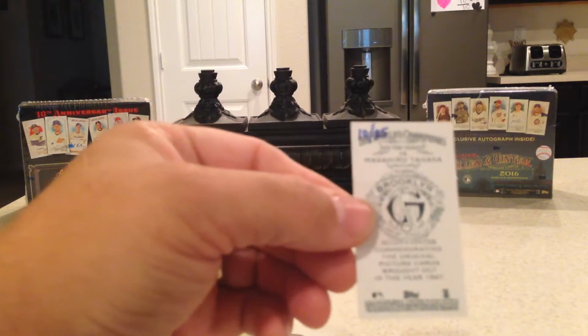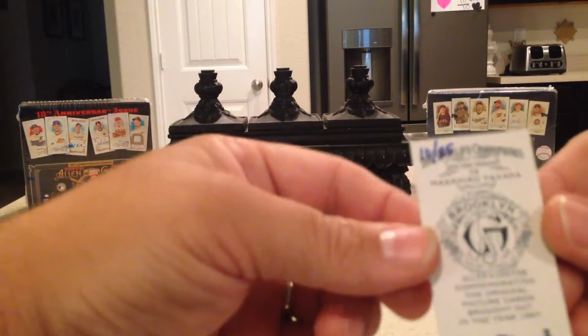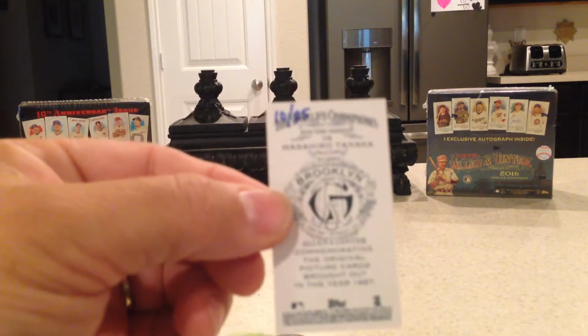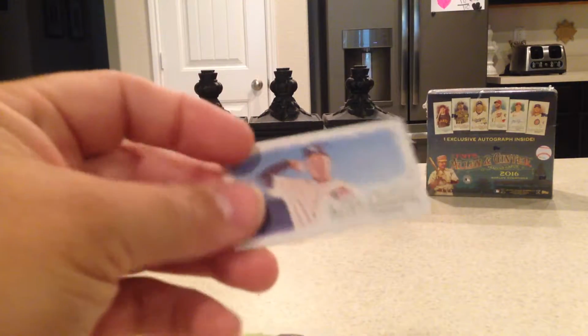Wow, I didn't even know this. This is a Brooklyn back Tanaka. Wow, that's a surprise. Brooklyn backs are hand numbered to 25, as you can see there. That one's number 10 of 25. So that's a really nice hit right there. I didn't even know I got it.